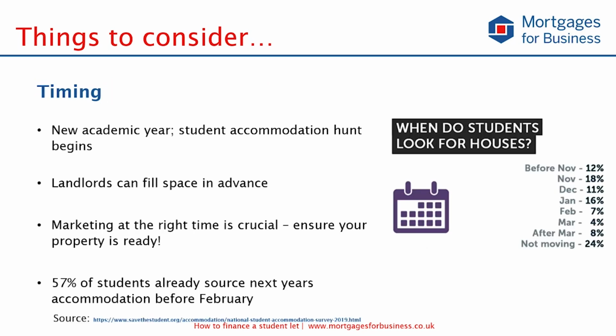Timing is really important. As shown by recent research by Save the Student, students start the hunt for their next year's accommodation almost as soon as they go back to the new academic year. Competition for the best house fits. And this is unusual compared to standard buy-to-let properties, as it allows landlords to fill the space often 6 months in advance. However, if you are bringing a new property onto the student market, it's crucial to make sure it's ready to be marketed at the right time.